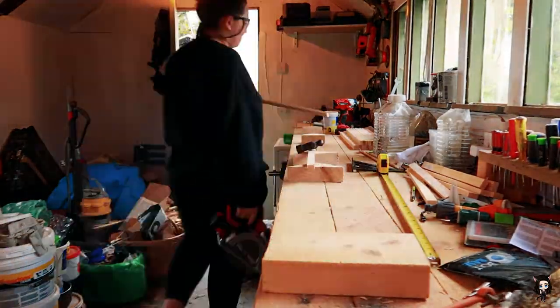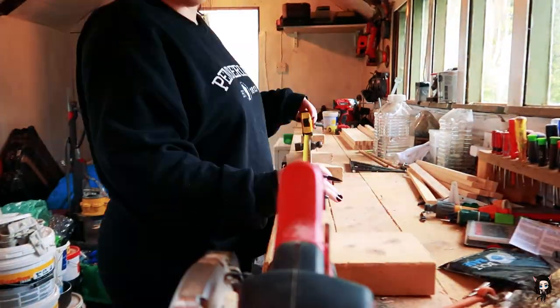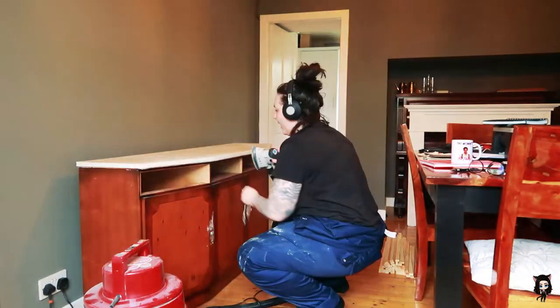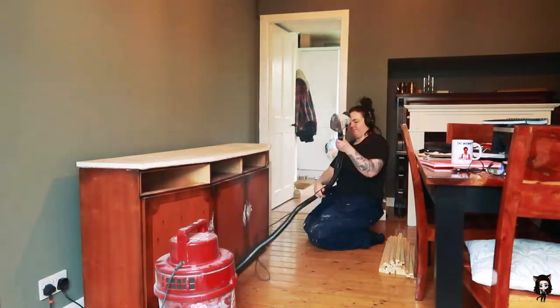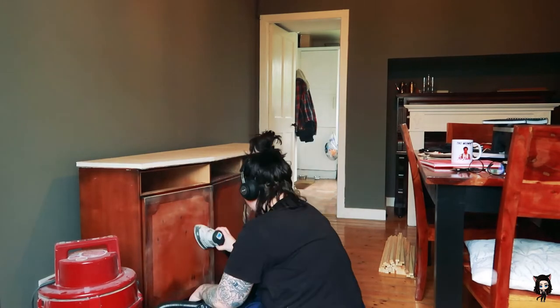We also worked out the math slightly incorrectly. We had figured out that we needed 11 slats per door on the sideboard. That actually ended up not being the case. I don't know what happened there still to this day. It's a mystery. But it turned out we only needed 10, so I had 11 slats left over, which I really didn't need. But you know what? They'll make good paint sticks, so whatever.